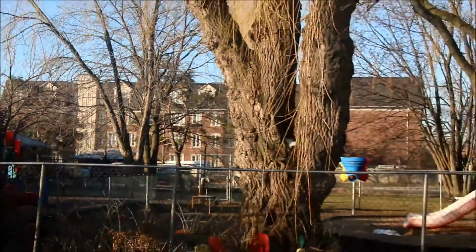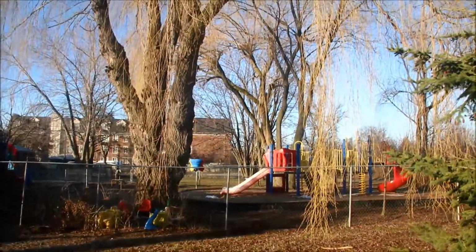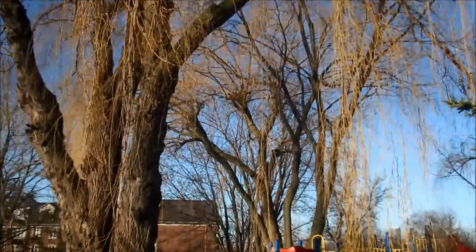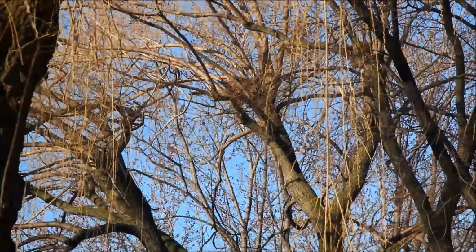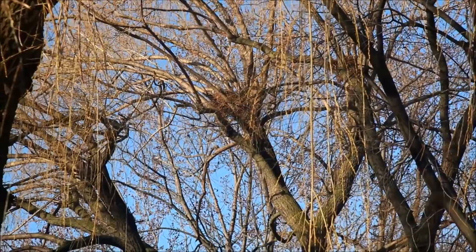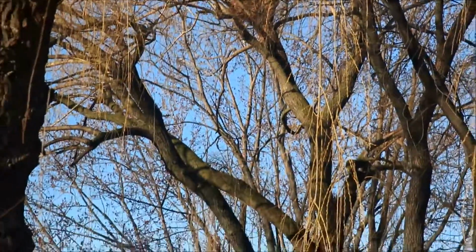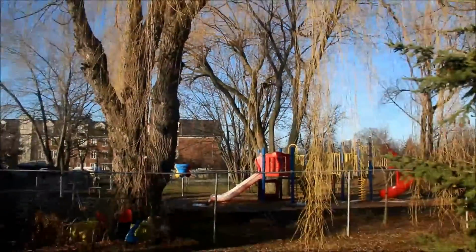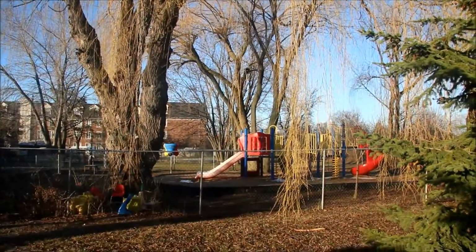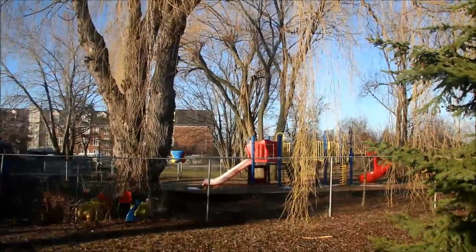And they've been bringing in sticks and doing nest work on this spot right here. It's an excellent spot with lots of very sturdy branches to build on. But the interesting part about this is that this is a daycare center here. And once the weather gets warm, there's lots of kids doing all kinds of stuff in here.